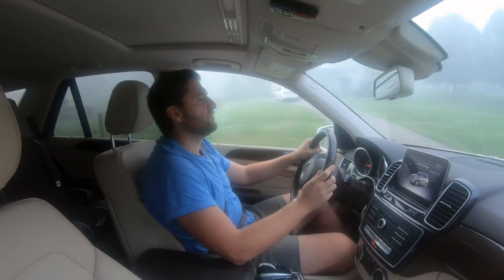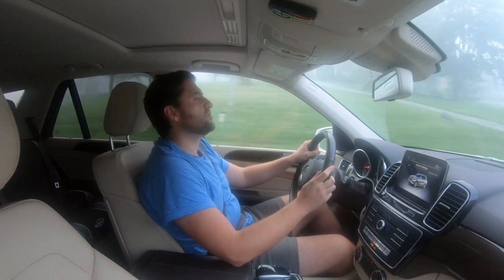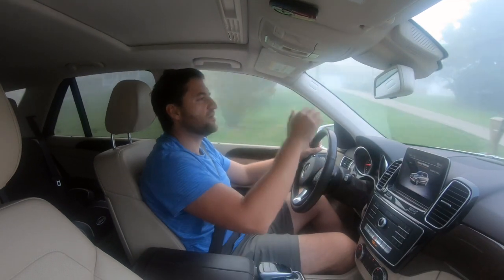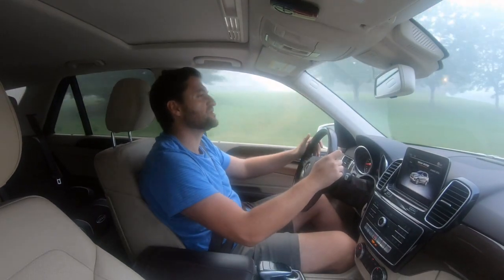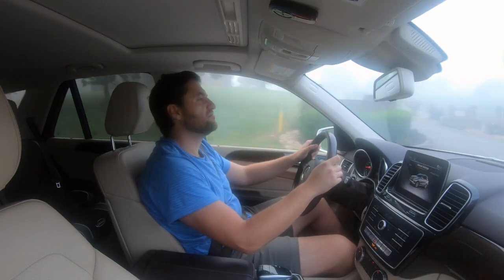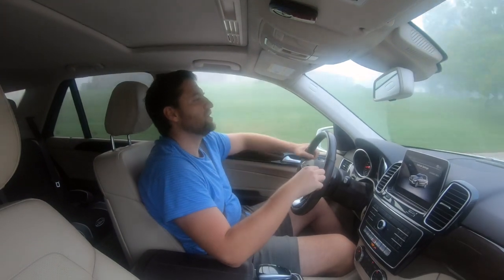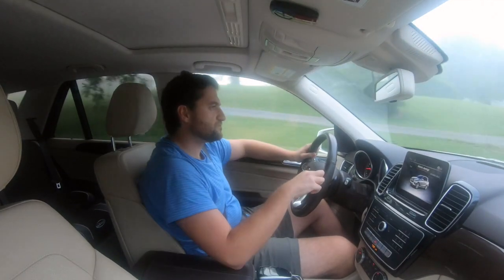And I love when you're driving this car, it feels like you're on top of the world. It's higher up than most cars. It feels broad. It feels stable. It's a car that has a lot of presence, and that's a presence you can feel within the interior of the car.